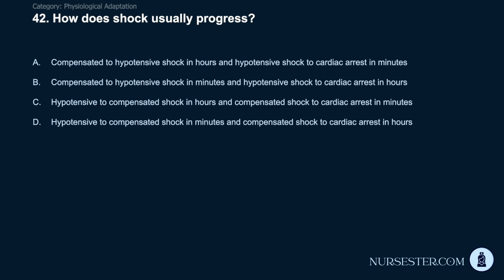42. How does shock usually progress? A. Compensated to hypotensive shock in hours and hypotensive shock to cardiac arrest in minutes. B.